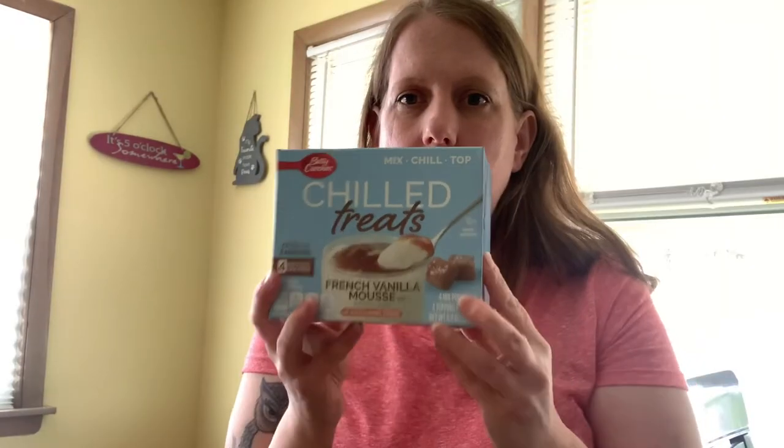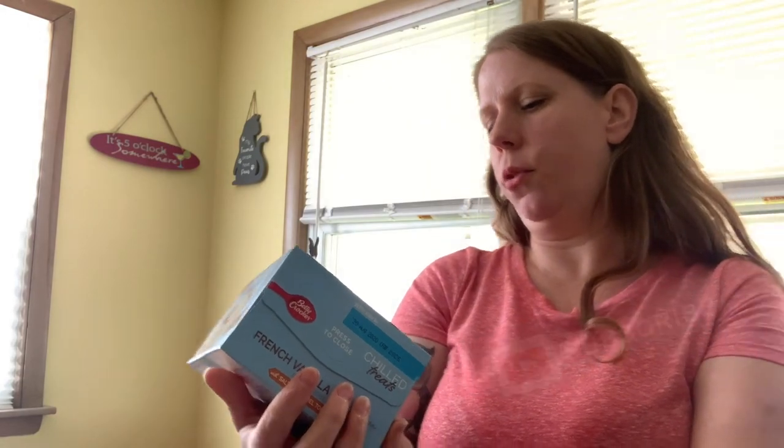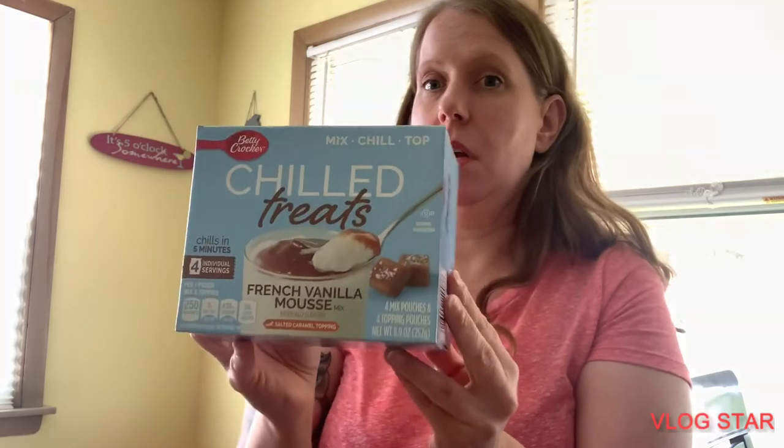It's this. This looks yummy too. It's Betty Crocker Chill Treats French Vanilla Mousse. And it says it's got four in there. It's ready in 5 minutes. That looks good too.